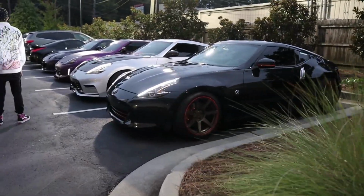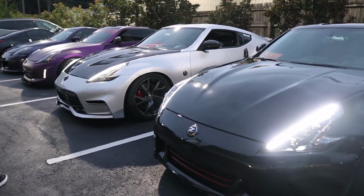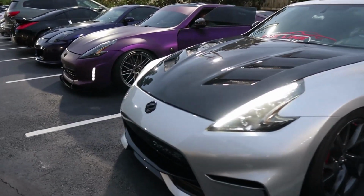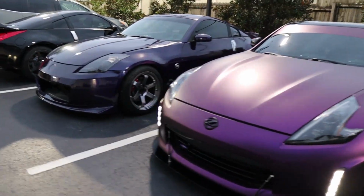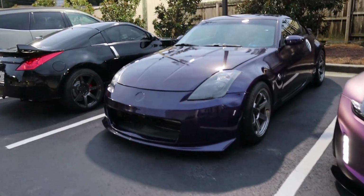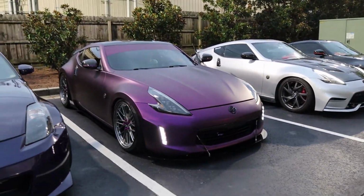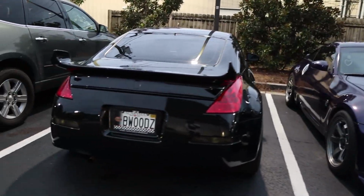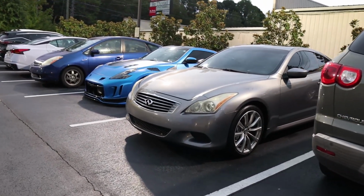Alright, so we're at the first spot, linking up. This is the side with all the Z's, as you can see in here. Excuse me. So not just the lineup, we have some others as well. Some people from Georgia as well.